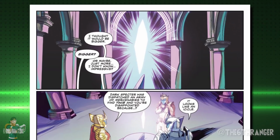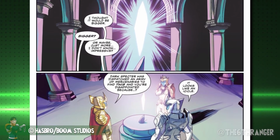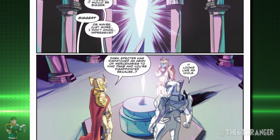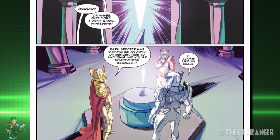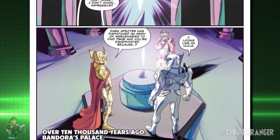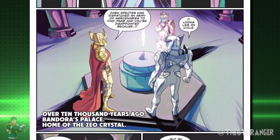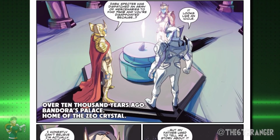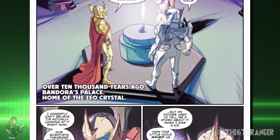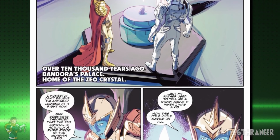Okay, now that we've got the TV show story out of the way, let's talk about its origin, given to us by the great writing team at Boom Studios. Obviously, there will be spoilers ahead here for the latest few issues of the Mighty Morphin series. So, over 10,000 years ago, the crystal is being kept at Bandora's palace. At first, Zordon and the other Guardians of Altar point out that the Zeo Crystal is purely a piece of the morphing grid, explaining why it's so powerful and how it can access the grid naturally.